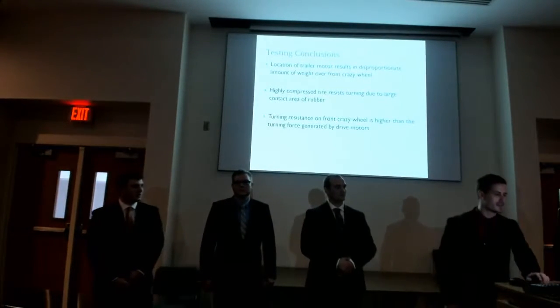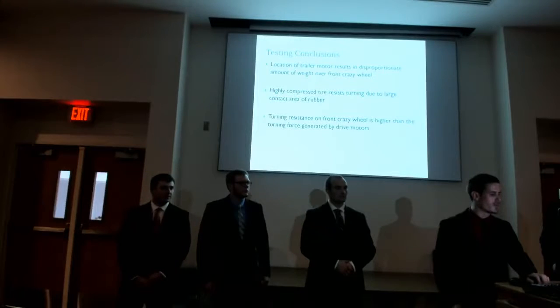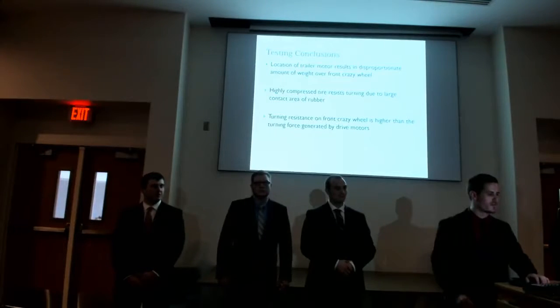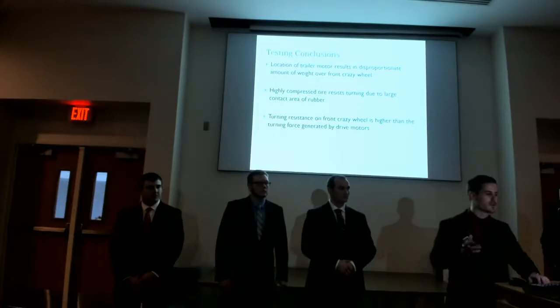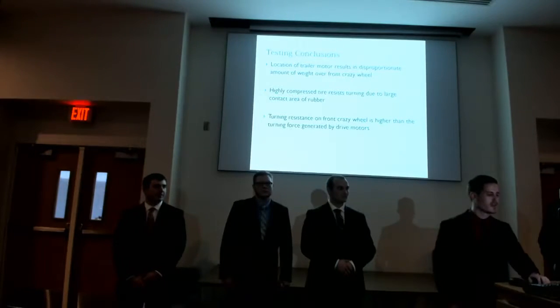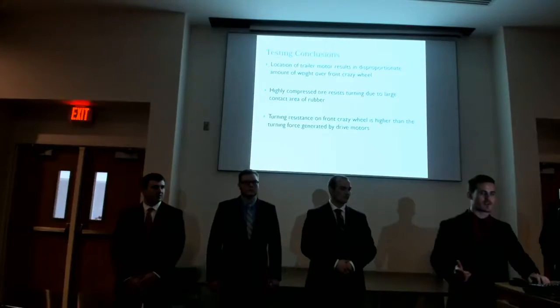And so from testing, we were able to draw a few conclusions about our design process. One thing we found is that the location of the motor resulted in a very disproportionate amount of weight over the front crazy wheel, and with us lifting the back end of the trailer off the ground, we shifted more of the center of gravity of the trailer forward as well. What this ended up doing is that the rubber on the front crazy wheel's tire compressed substantially, and it resulted in a very large footprint that gave us a lot of resistance whenever we tried to turn. So the turning resistance was in many cases higher than the turning force we could generate with the drive motors.